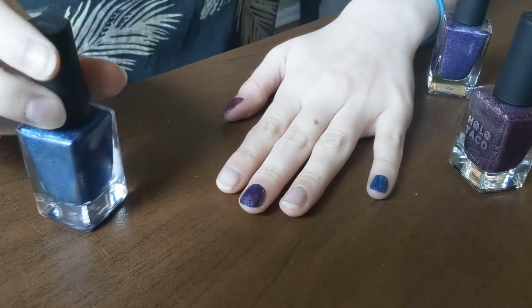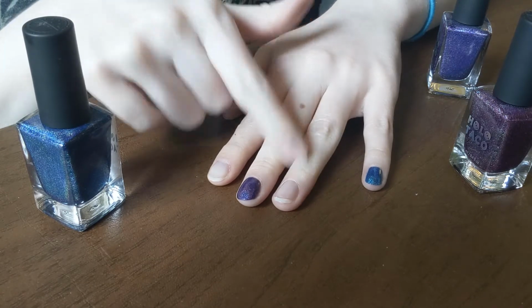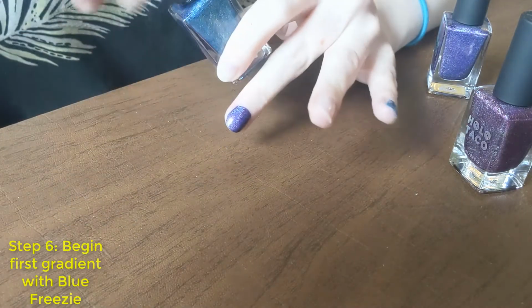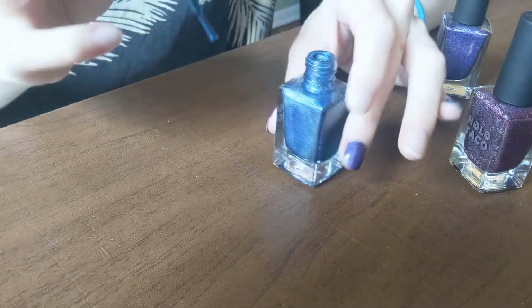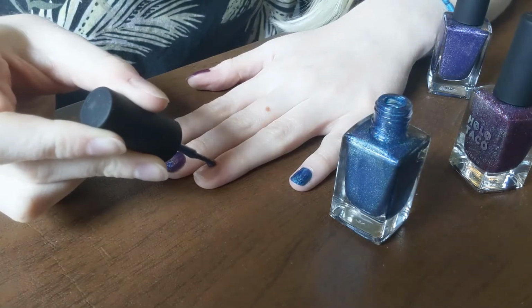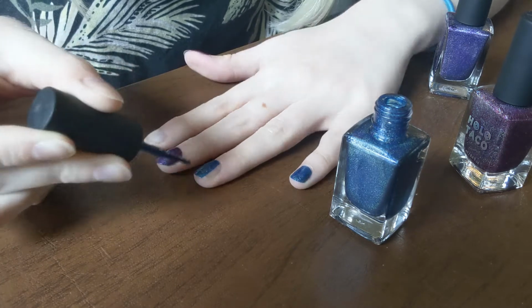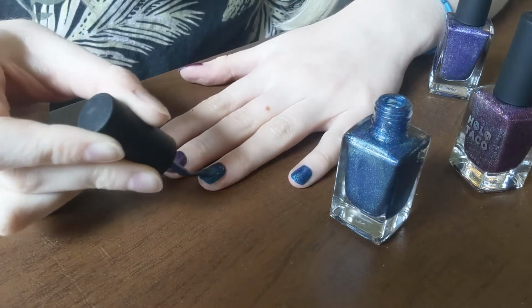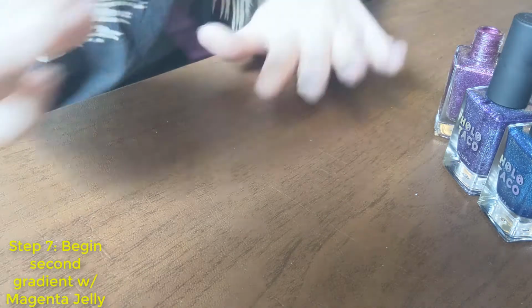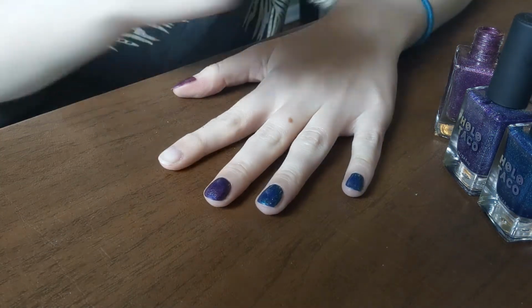Okay, and I'm going to do the gradient on these 2 fingers, and so I first have to paint the lightest color of the gradient combo so that it shows up better underneath. That would be blue for the purple-blue gradient. And then while I'm here, I think I'm going to do my second coat of my pinky, because that's completely dry now. And the lighter color in the gradient for my pointer finger is the magenta.